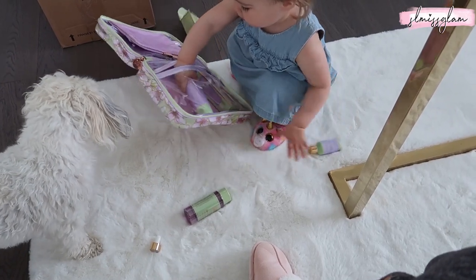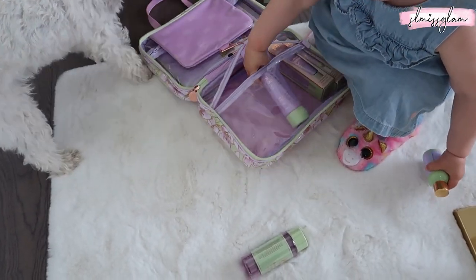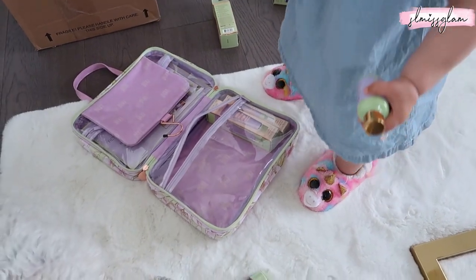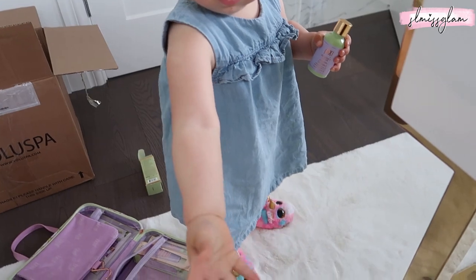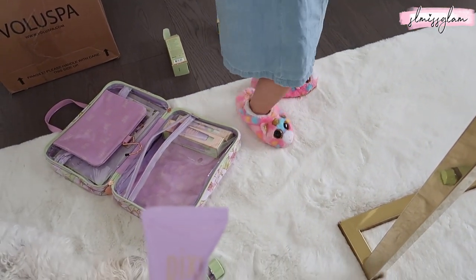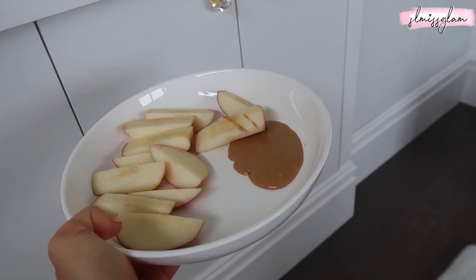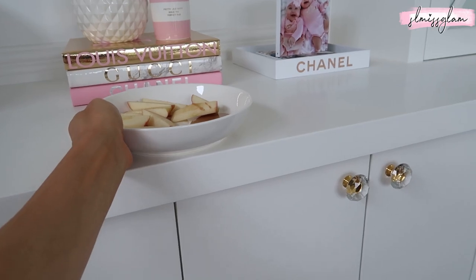Okay, so camera is back alive. We have my new Pixie items that came in. Sophia's having a really good time with them, aren't you? Aren't they pretty? That's a cleanser. Ooh, retinol jasmine cleanser. And then I also have my go-to snack. It's been apple and peanut butter, and I love it. So that's what I had last night.